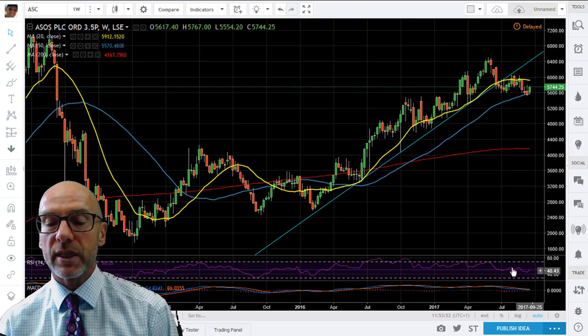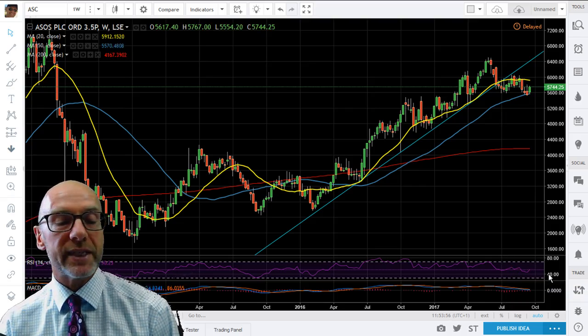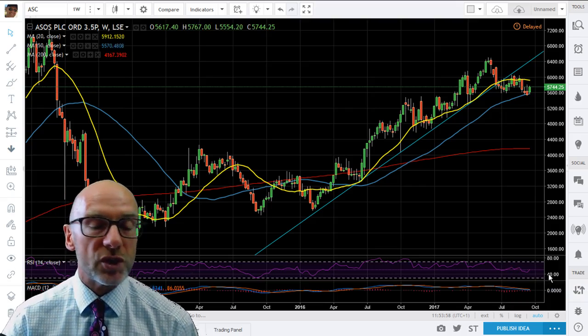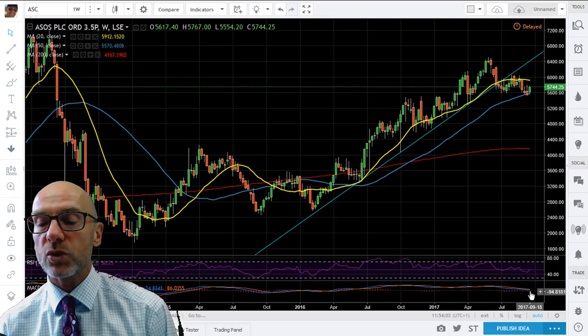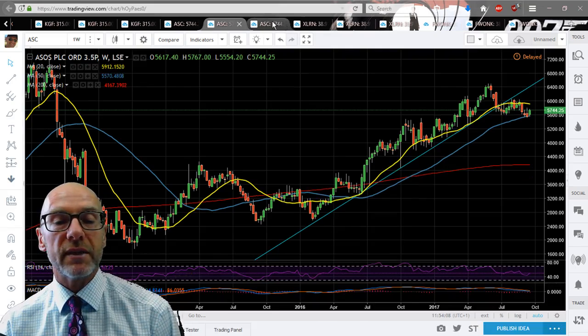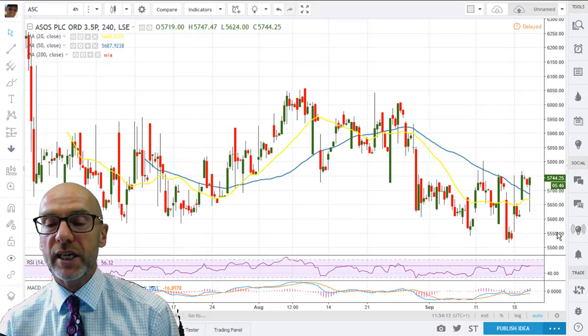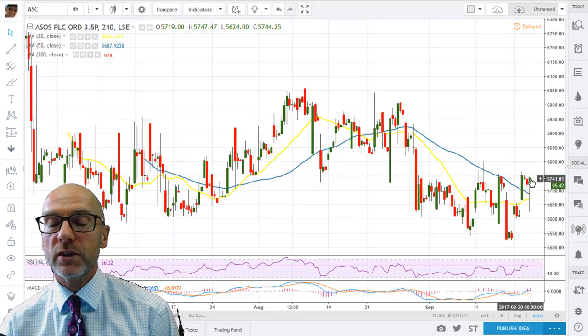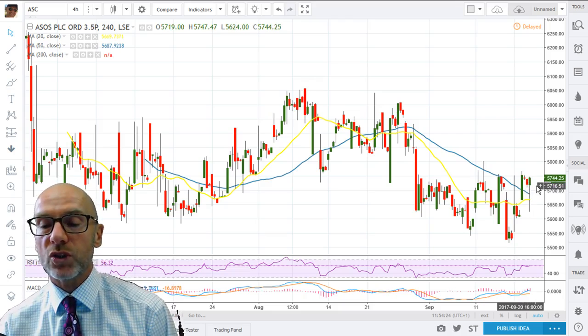Although on this weekly there's little sign of momentum at the moment. The RSI is still moving down, just above the 50.23, but the MACD is also rolling down. On the 4-hour picture, here you can see we're above the 20 and the 50, which is good. Let the 20 catch up a bit. The 50 should roll. I don't think we're going to get a golden cross there.